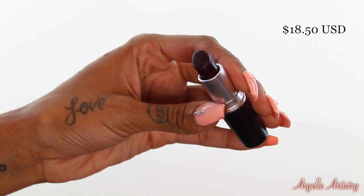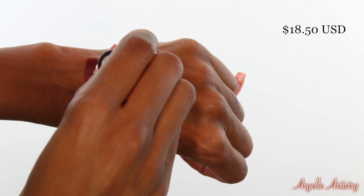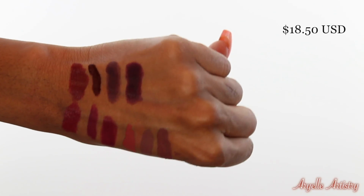So the next one I have is Investigator, and I used to use this lipstick all the time. It's just another dark purple. This one reminds me of Night Moth. So Night Moth is right here, lip liner by MAC, and then this is Investigator, so they're very, very similar. As you can see, Smoked Purple is a little more blue toned, and this has a little more red to it. So that's the difference between those two, depending on if you like more red or blue toned lipsticks.